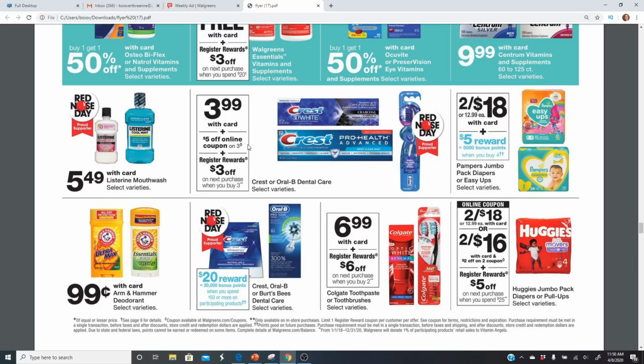So for this deal, when you buy 3, it would be $11.97. Take off the $5 off 3 digital coupon and get back a $3 register reward. Final cost is $1.32 each. I would definitely stay away from that deal. We always get Crest for like 50 cents each. The current week is a way better deal. You can get Crest for 50 cents. Better deal on Colgate this week as well.